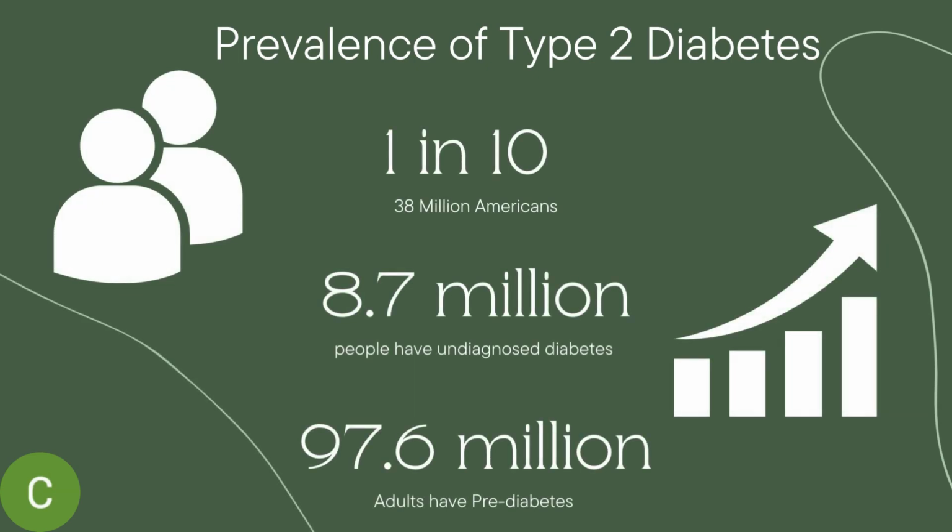According to the Center of Disease Control and Prevention, about 38 million Americans have diabetes, which is around 1 in 10 people. Out of those 38 million, 90 to 95% of them have type 2 diabetes. 8.87 million people have undiagnosed diabetes, and 97.6 million adults have prediabetes.